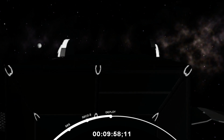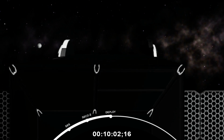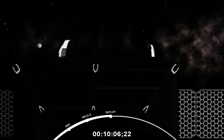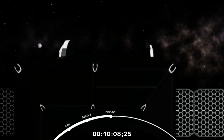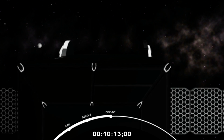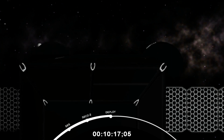First stage did its job before separating. There is no recovery plan for the first stage today. It will re-enter and break up in the atmosphere. Second stage continued on with two great burns, first into parking orbit and then into the final orbit. Just now we saw the separation of the AMOS-17 spacecraft in the desired geostationary transfer orbit. So again, a great day for Falcon 9 and the AMOS-17 customer.